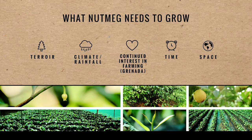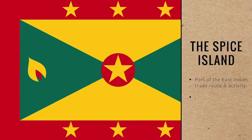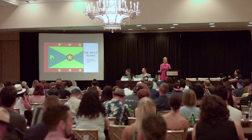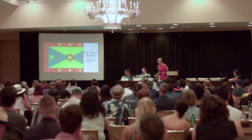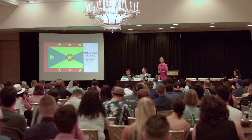So where nutmeg grows now, like I said, we're going to focus on this island in the Caribbean, which is quite close to Trinidad and Tobago. Beautiful island, very natural, relatively unspoilt for that part of the world. Known as the Spice Island, this is the flag of Grenada. And you'll see on the left-hand side, they actually have a nutmeg on their flag. This is how dedicated they are and how important nutmeg is to Grenada.